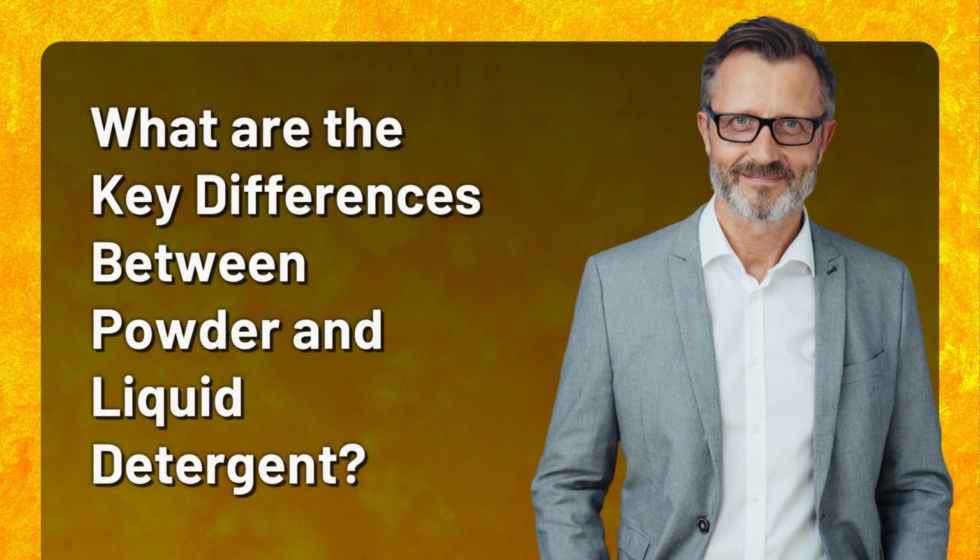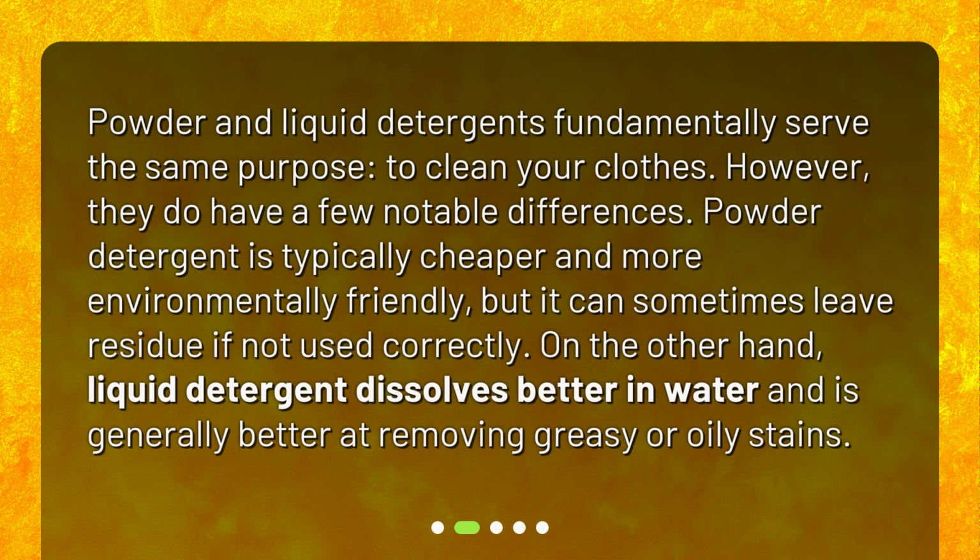What are the key differences between powder and liquid detergent? Powder and liquid detergents fundamentally serve the same purpose, to clean your clothes. However, they do have a few notable differences. Powder detergent is typically cheaper and more environmentally friendly, but it can sometimes leave residue if not used correctly. On the other hand, liquid detergent dissolves better in water and is generally better at removing greasy or oily stains.